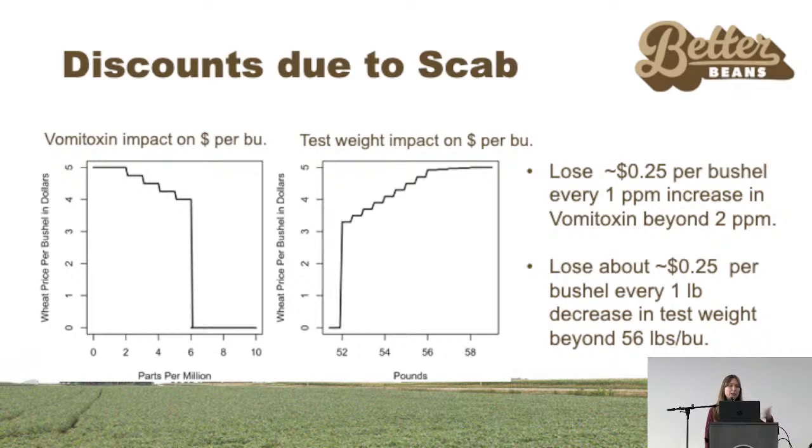There's a lot of variation depending on where you're going to sell the grain, but that's on average. And you basically have a 2 parts per million grace period. Beyond that, you start to get into some pretty heavy discounts. With test weight, it's roughly similar, about 25 cents per bushel for every 1 pound decrease in test weight beyond 56 pounds per bushel. 58 is the target, and there's some slight discounting if it's less than 58, but really once you start getting 56 and below, then you get into some heavy discounts.